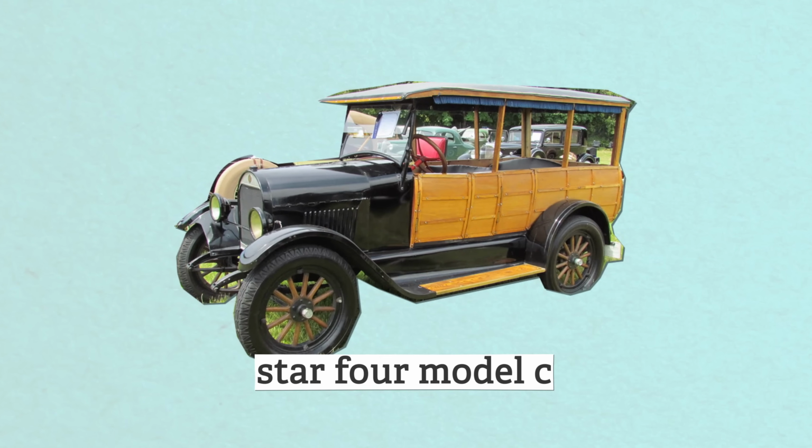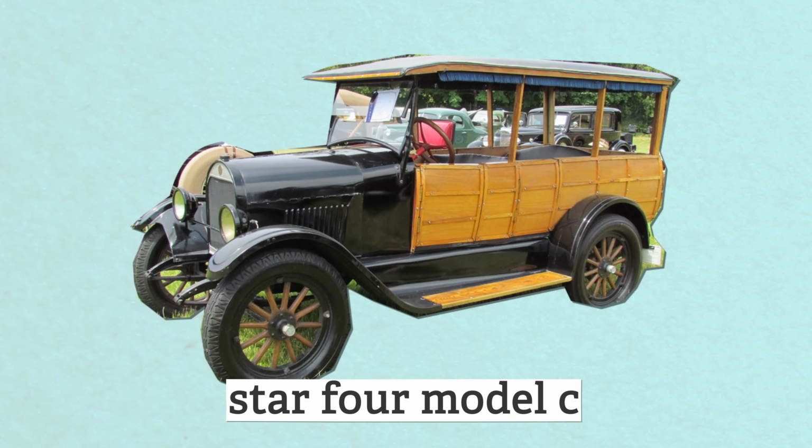Cab drivers with Ford Model Ts looking for more cargo space would have independent coach builders produce custom wooden bodies for their existing chassis. These converted wood-bodied Model Ts were known as woodies. Eventually, car makers got wise and started making their own station wagons. The first one assembled on a manufacturer's production line was the 1923 Star 4 Model C station wagon. Pretty dang cute, right?